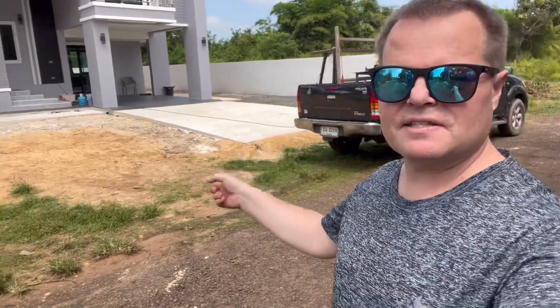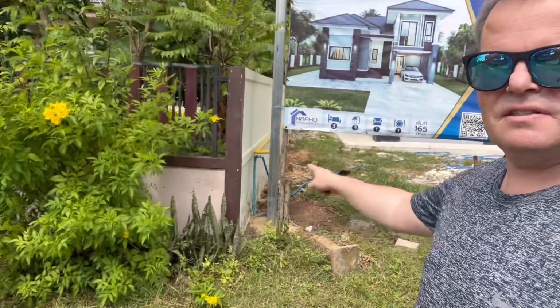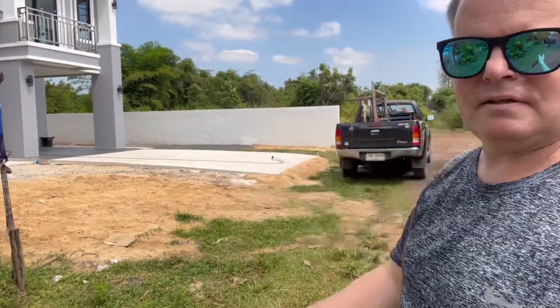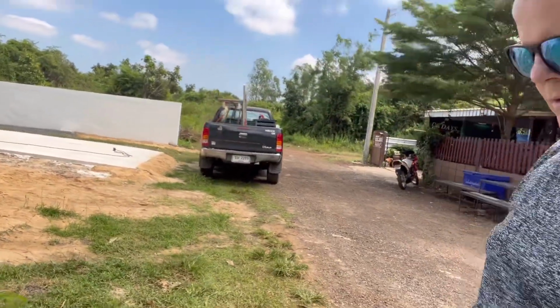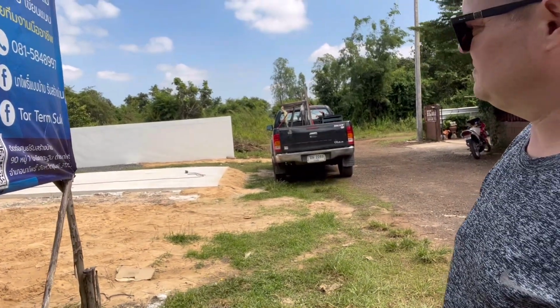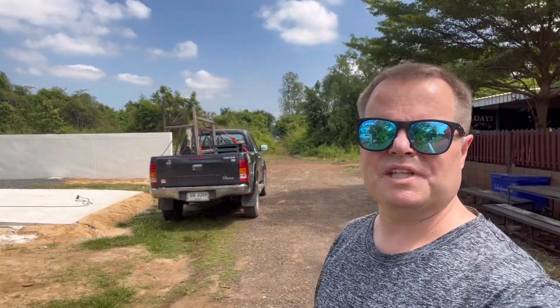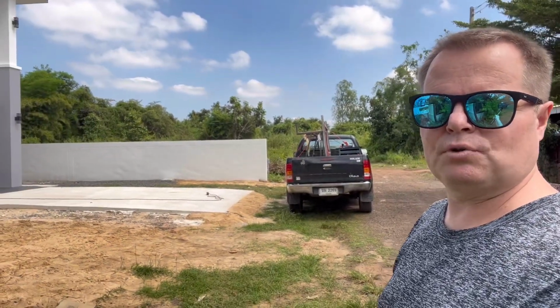Yeah, and then this front fence is also one of the last things. As you can see, we need a front fence. We have made the side line and the back fence, but one of the last things is to put some kind of front fence here. If someone is wondering why we need a fence here, well, there are soi dogs, street dogs, and if you don't fence your property, the dogs come inside. It's up to you, of course, what you do, but it's also a security thing to have some kind of fence here.